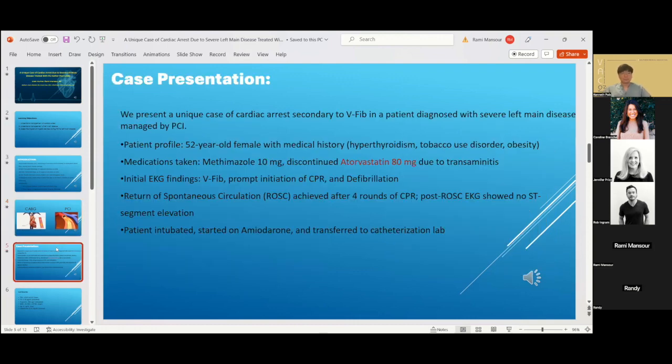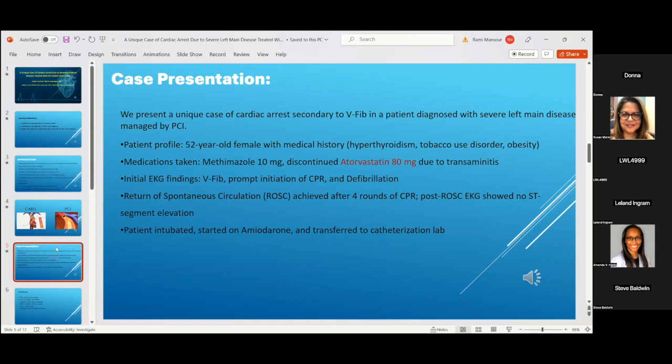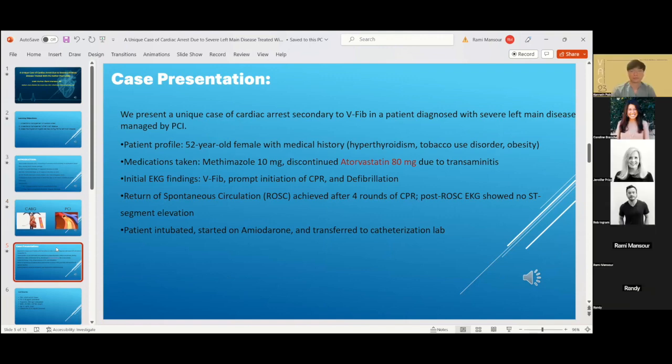So we present to you a case of cardiac arrest secondary to VFib in a patient diagnosed with severe left main disease managed by PCI. This patient is a 50-year-old female with a medical history of hyperthyroidism. She smokes tobacco and has obesity. The medications taken by this patient are methimazole, 10 milligrams, and she recently discontinued atorvastatin, 80 milligrams, due to transaminitis. Now, this patient was at the airport. She passed out, and she got picked up by the ambulance.